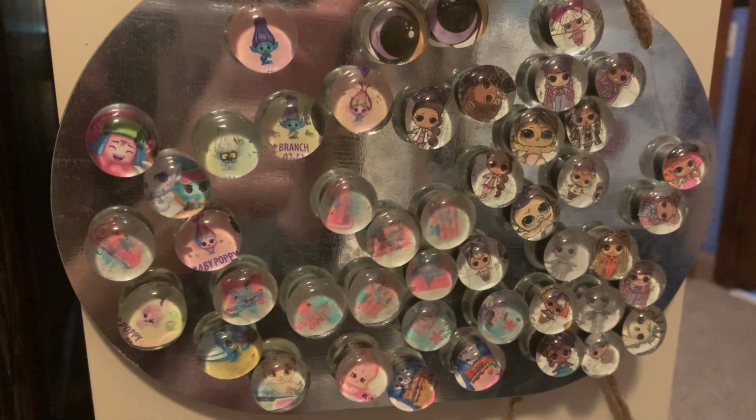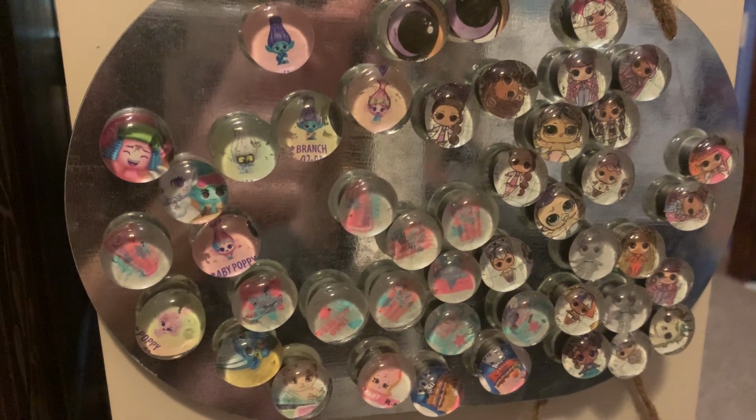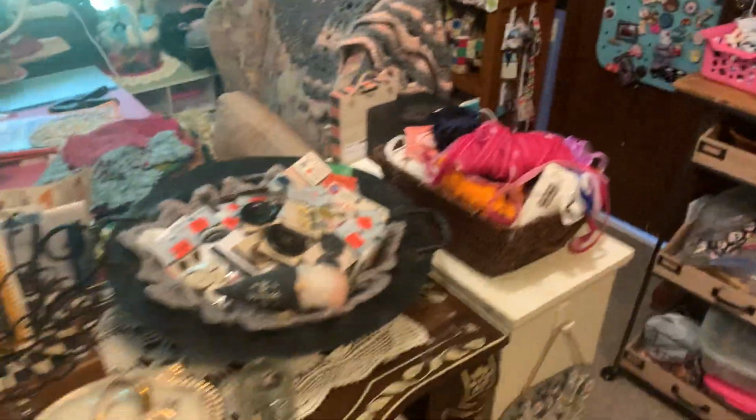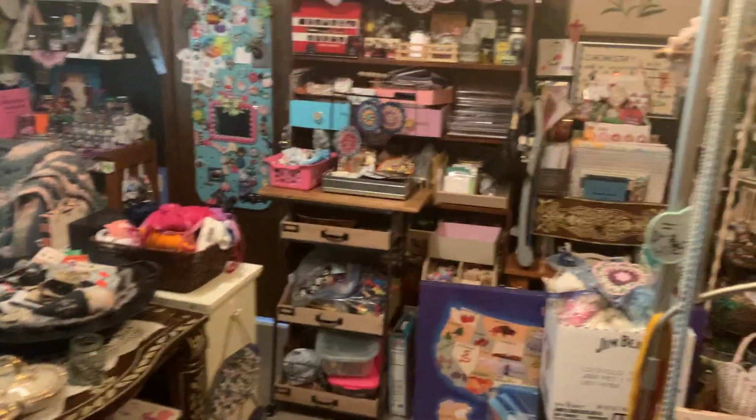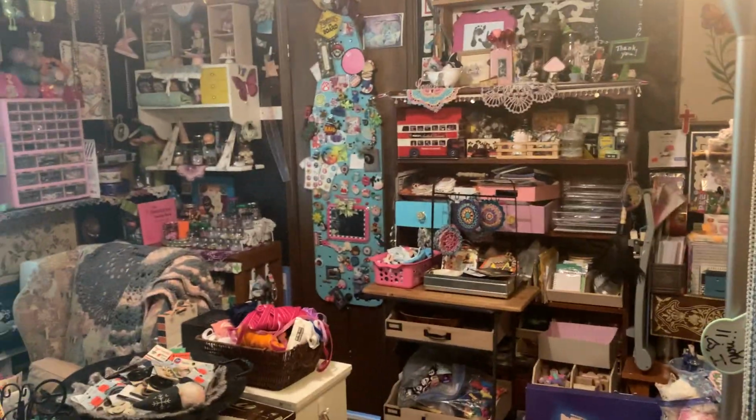These are the little marble magnets that I made the other day. So cute. Okay, so what's been going on? So I have a floor now. I have space. It's looking much better. I'm very happy with how things are going.